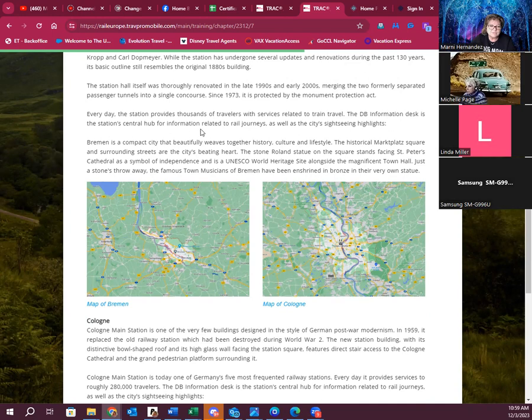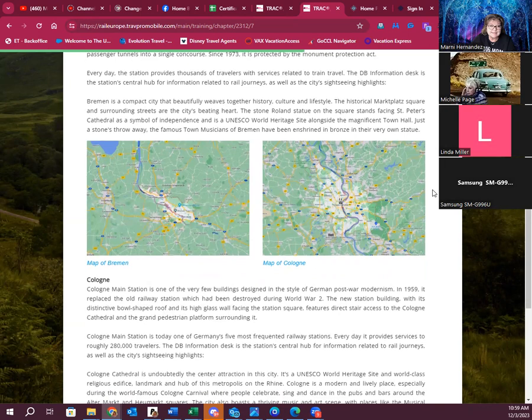Every day, the station provides thousands of travelers with services related to train travel. The DB Information Desk is the station's central hub for information related to rail journeys, as well as the city's sightseeing highlights. Bremen is a compact city that beautifully weaves together history, culture, and lifestyle.